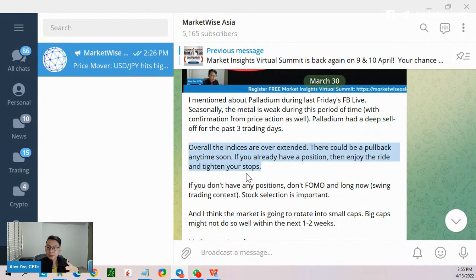As I mentioned on the 30th, there could be a pullback, after which the market indeed had a correction and is still undergoing it. And the market in fact didn't go into the small caps; the small caps are also being trashed as well.